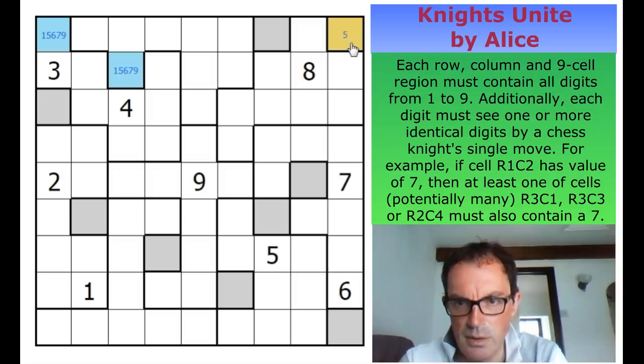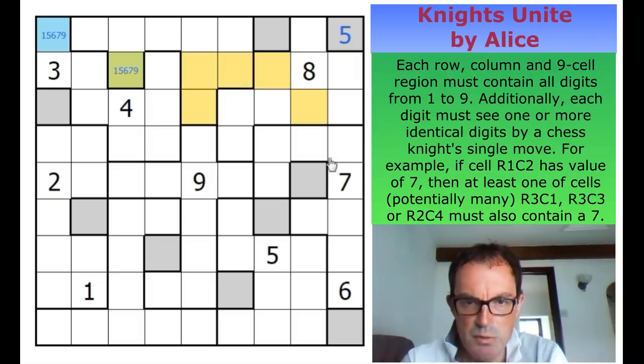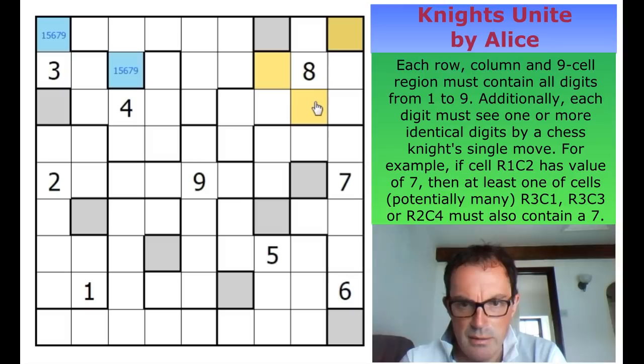a 5. So now you can see 5 would have to go in one of those squares, and 5 has to go in one of these 2 squares. So we can't put a 5 here, for example, because if we did, we'd have to put 5 in this square and this square. That's correct, isn't it? That's fine. Okay, so I'm happy with this logic. I think this means that this square, so there.